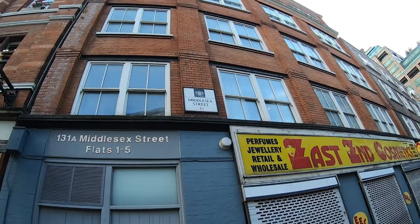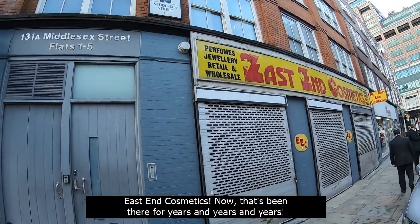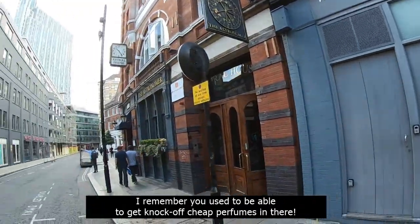East End Cosmetics. Now that's been there for years and years and years. I remember I used to get knockoff cheap perfumes in there.